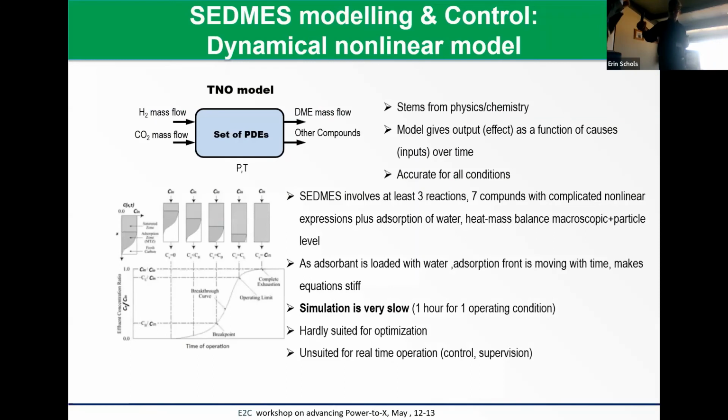Okay, as a project, we provided a bibliographic study of how advanced control and optimization could help for a better process control and improved results. Here we can see that in real time, we have some monitorable inputs, for example, CO or CO2 mass flow, hydrogen mass flow. So in real time, what are the best operating values to get the best of the process?